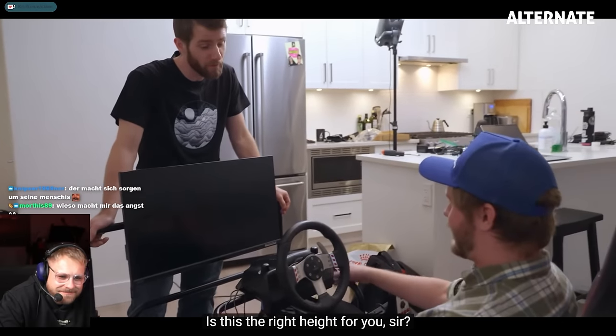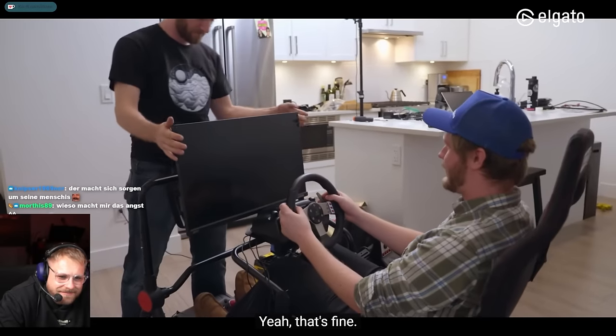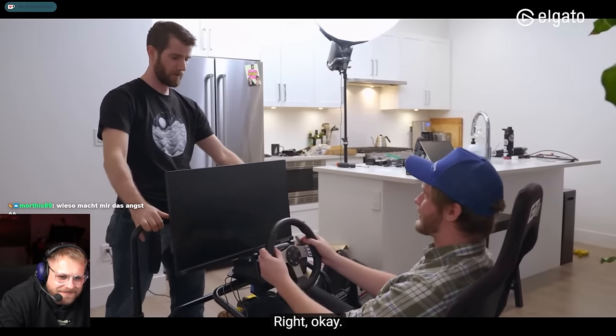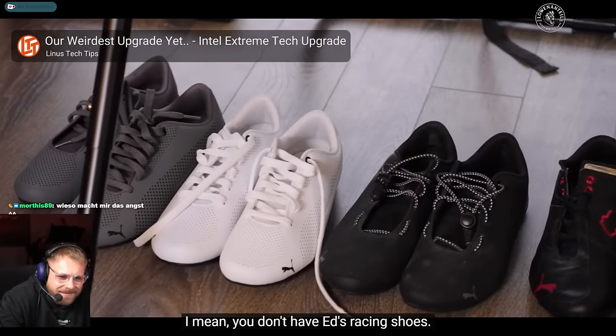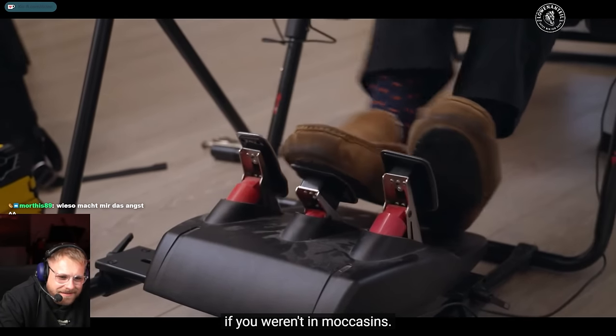Is this the right height for you, sir? It needs to go up a little bit. Wait, you want it that close? You want the wheel covering that much of the screen? Yeah, it's fine. I guess that's sort of the experience. The FOV is like the biggest thing. Right, okay. Not bad. I mean, you don't have Ed's racing shoes. That heel-toe probably could have been a little better if you weren't in moccasins.